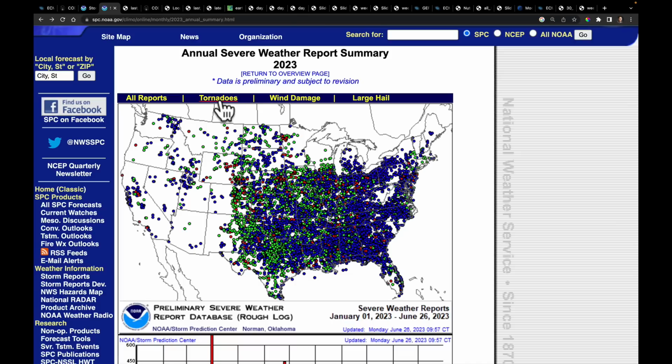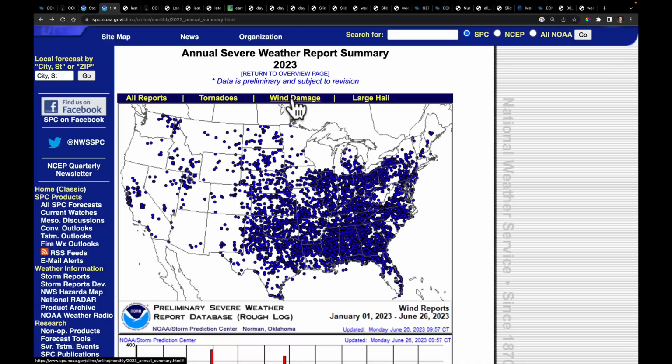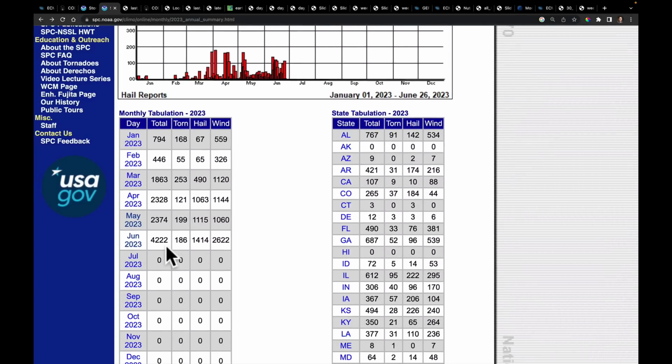So this is all the reports. We break them down into tornadoes. Here's the number of tornado reports. Here's the wind damage in blue. That's a lot of wind damage reports. And hail. Hail has really been one of the defining severe weather types for 2023. And if we slide down here, I just want to show you some stats of how busy June has been.